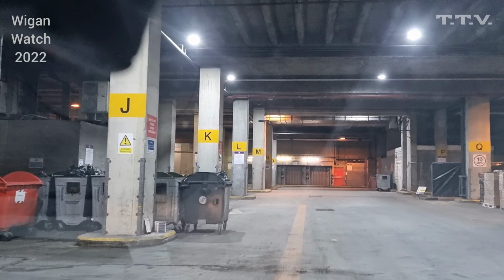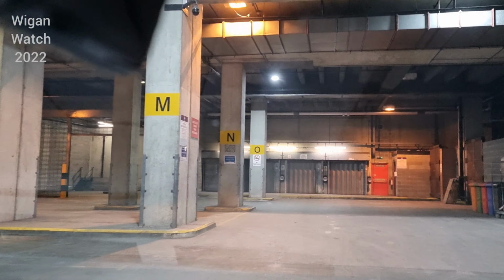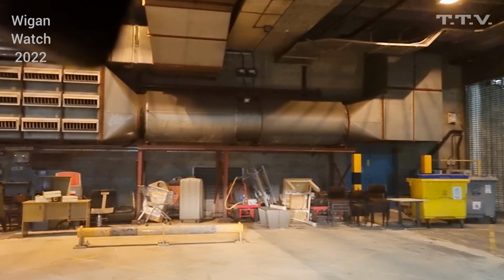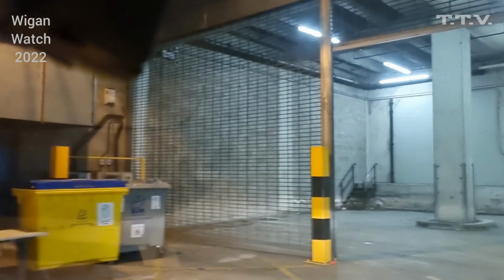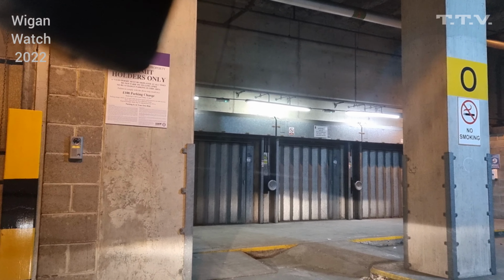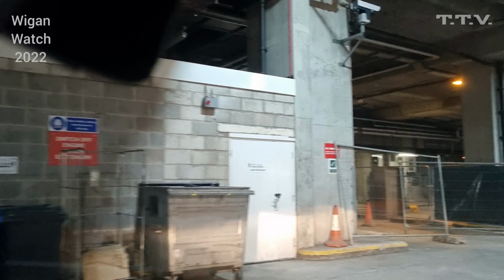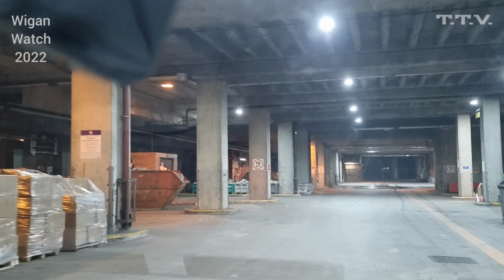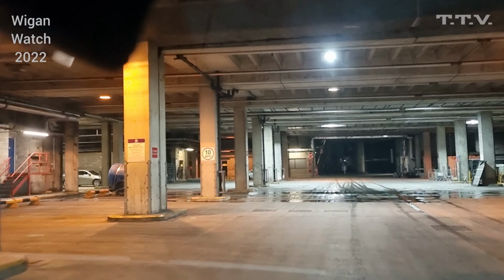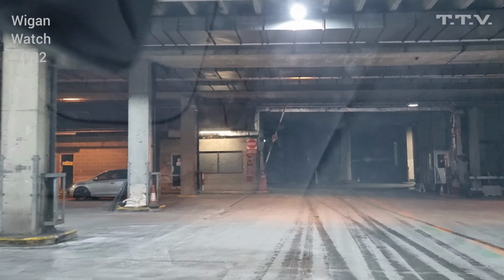Recycle centre's still there. You get all the way down here. And that, I think, is the entrance to Makinson's Arcade for deliveries, etc. Anyway, we digress. So this is going to get filled in with concrete and bricks from the demolition to raise it up by approximately 2 metres or thereabouts.